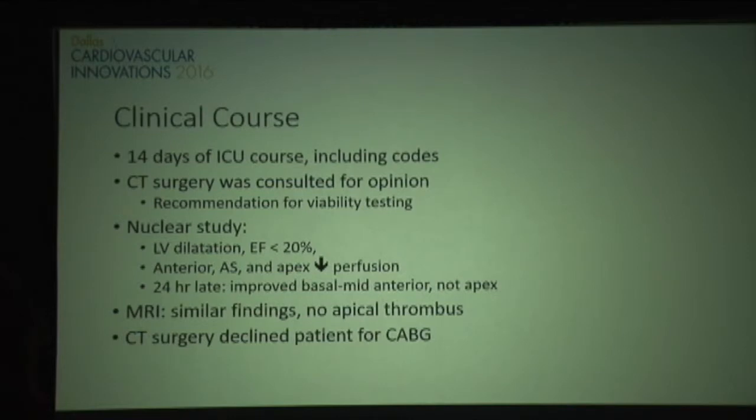So he went back to the ICU and had kind of a long course. We did get CT surgery involved, as you would expect, as a heart team, and they were concerned about whether the patient was a good candidate and whether he would survive. They really wanted to ask how much benefit he might accrue from this, and so they asked for some viability testing. We did that. That wasn't good enough. They wanted another viability test.